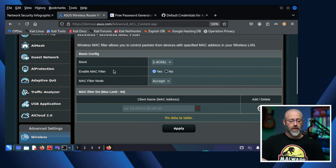Ultimately, I think an accept list would probably be the best way to go, especially in a small home or office network. These are the only devices that should be allowed, and then everybody else gets denied if they try to connect to it, which does happen, right? So that's really cool to have that capability. You just type those MAC addresses in right there.